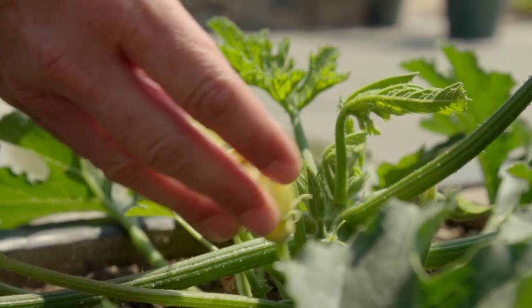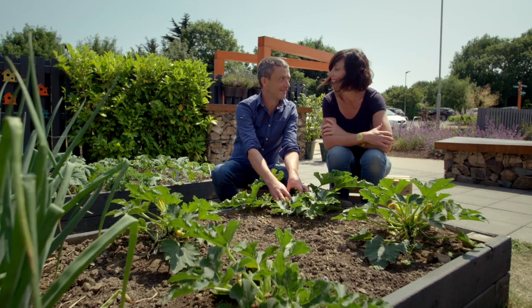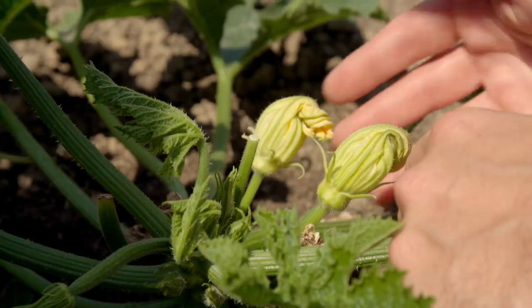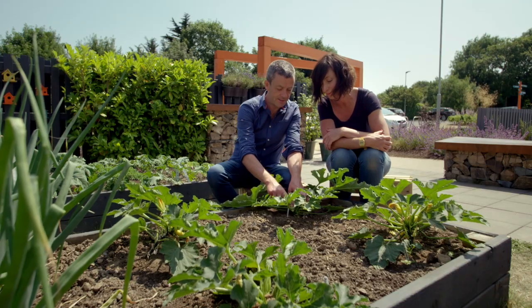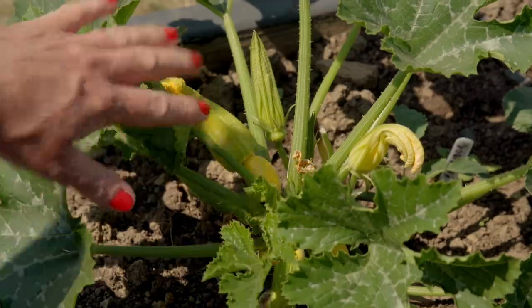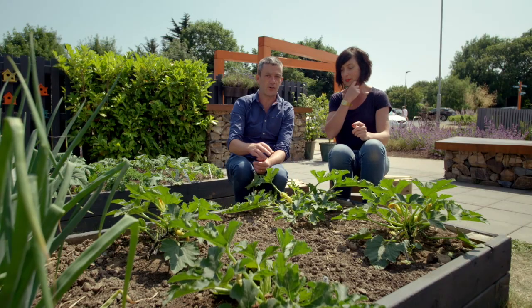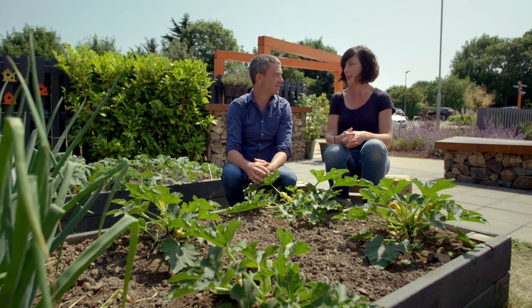So the male ones, as is pretty typical, as you would expect, do very little. You know the difference between these. The male ones come on the end of these long, stalky stems, and the female ones immediately start to get the fruit behind them. So that's how you can tell the difference. It's the female ones you want. And if you see a courgette plant with loads of male flowers on it, it typically means it's under a bit of stress and not happy.